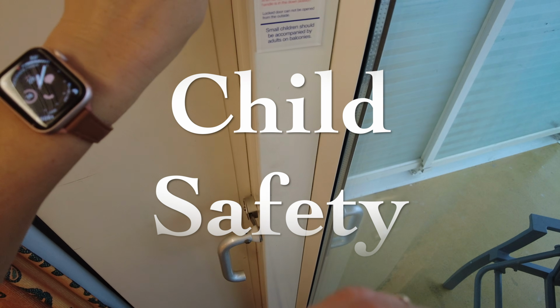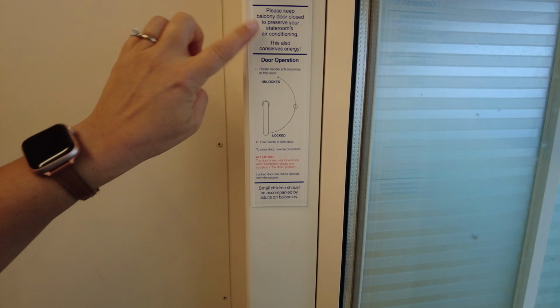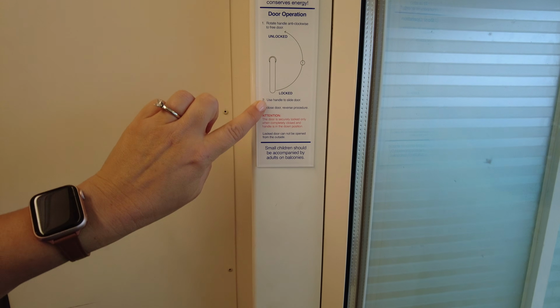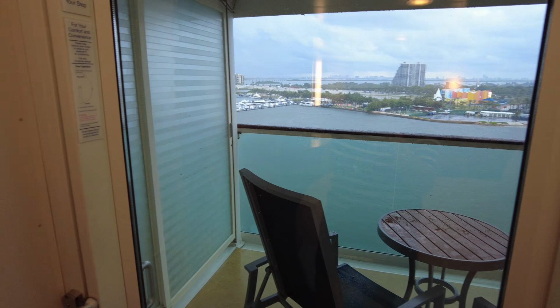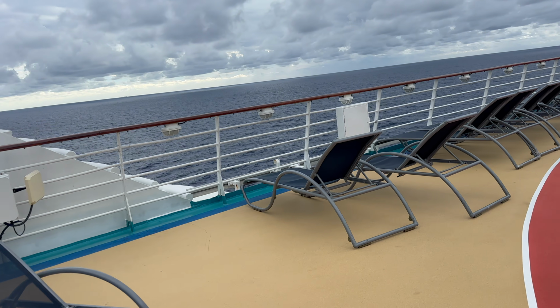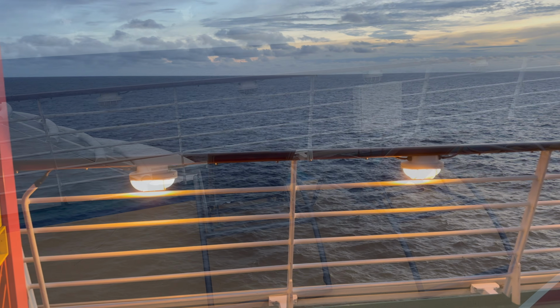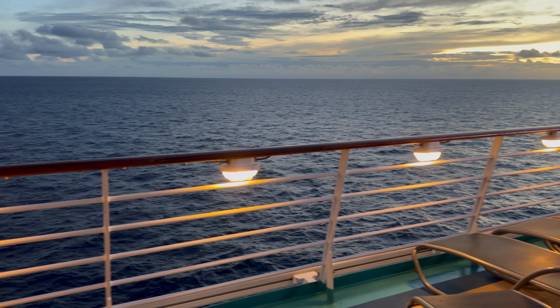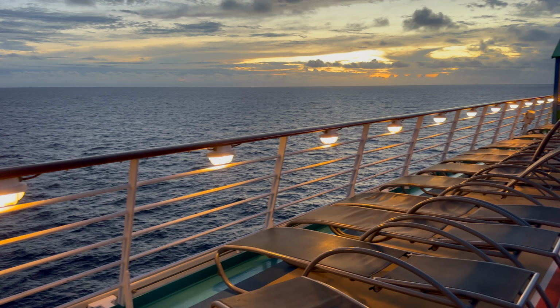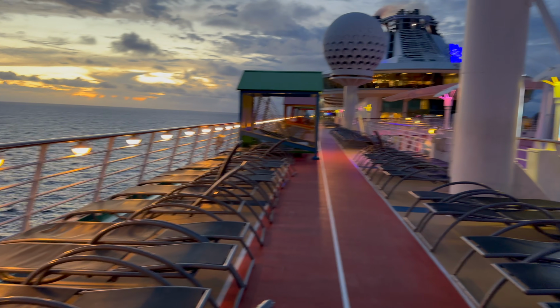Number 4, child safety. There was no child's lock on the balcony door, which Disney has, and I did look at a room tour for our Odyssey cruise, and they have one on Odyssey. So I wish they would have fixed that. The other issue is the railing on the top deck. There was a mom holding a baby, and it gave me so much anxiety. I feel like the baby could fit through these, and it's basically a ladder for kids. So that was a little frightening to me.